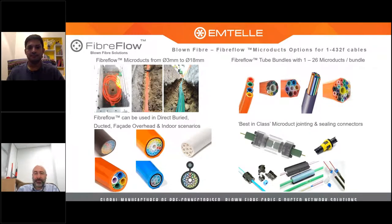It's not just microducts that have to change. Splice enclosures change, and the fiber counts, like I discussed, have changed. So microducts have to change along with everything else, and generally we are at the forefront of designing the microducts for the other components that are being designed.